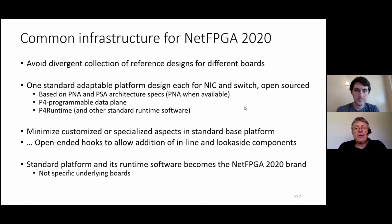A P4 extern currently would be a look-aside component from the pipeline. You go to the extern and go back to the pipeline. An inline addition would be where you actually add blocks into the pipeline. One particular block Steve and I have been looking at in past years is for traffic management. At the moment, that's a black box in PSA, and you get what you get with particular targets. But we've been looking at how you might have a programmable traffic manager, and that's something you'd put in line with the pipeline, for example.